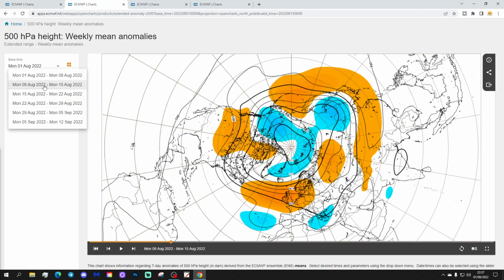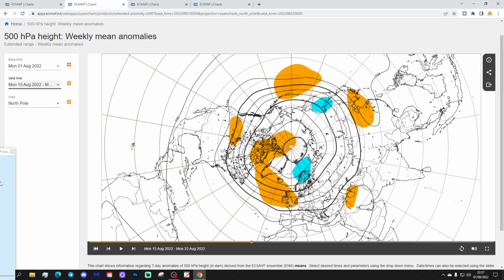Let's have a look at the 500 millibar height anomaly. So we've got a trough dropping into Scandinavia. That will bring autumnal weather there to the far north of Europe. A high pressure over UK and Ireland building out into the Atlantic. So that probably starts to bring some cooler air into the north and west of Europe, actually, as winds turn into more of a northwesterly direction.